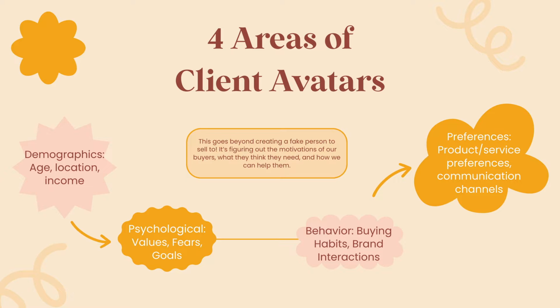Then we're going to look at the psychological factors, which are like their values, their fears, their goals. What are they wanting? What are they struggling with? We're going to look at their behavior. What are they buying? What are their buying habits? How are they interacting with brands? And then we're going to look at their preferences. So what products and service preferences do they have? What communication channels do they use? How are they interacting? And what actions are they taking?